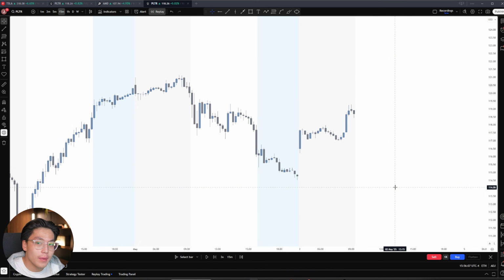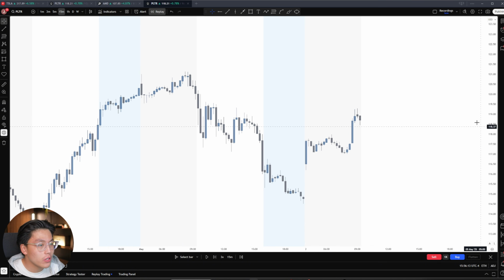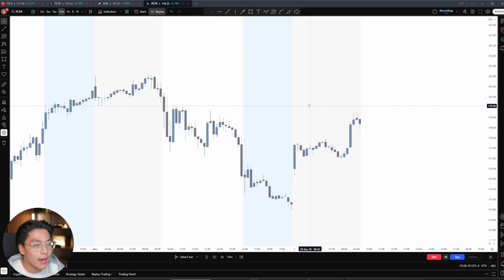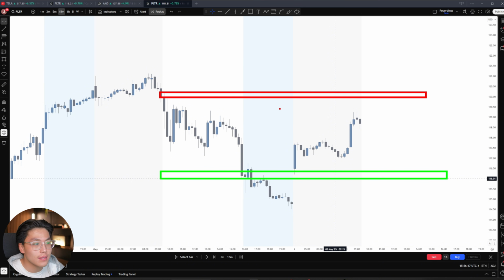So as you can see, we're on my next example here. This is on Palantir. This is May the 2nd. And first things first, on Palantir, what we're going to do is just box in our previous day highs and previous day lows. So as you can see, this is our previous day lows. We can box this in, and have our previous day highs. We can also box this in as well.